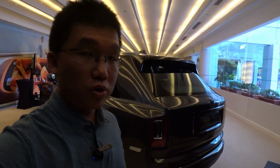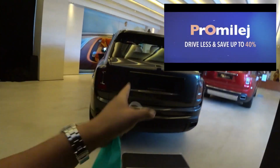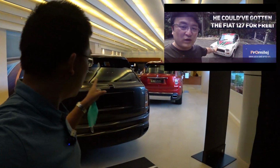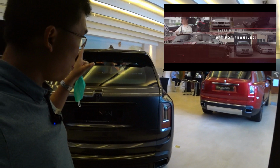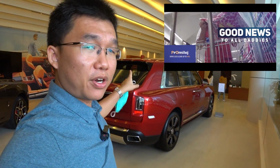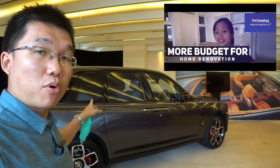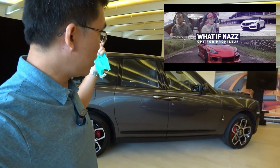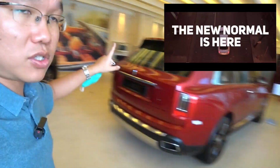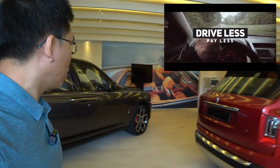But most importantly, there is a technical mechanical differentiation between the Black Badge and the silver badge car, and it is in terms of output. The Black Badge cars are more powerful. The silver badge Cullinan makes 563 horsepower from its 6.6 liter V12. This bad boy here makes 593. So it's an additional 30 horsepower that you cannot spec. Rolls-Royce will not allow you to spec that into the silver badge car.